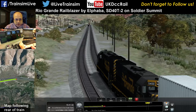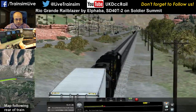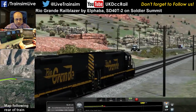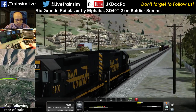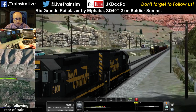What's the highest gradient route in TS15? Probably the holiday route, because the gradients on the hills there are astounding. Turn the lights off without the train to go past.